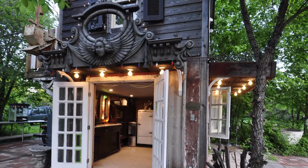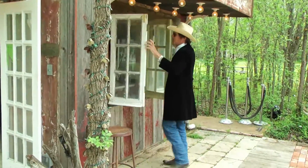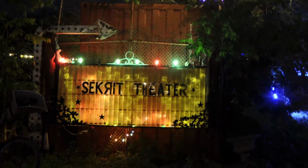The concession stand is made out of all these funky antiques and old stuff. One of the lights is actually from a Chicago theater. There's the marquee and all the stuff. It's made out of old barn wood and old tile floors and marble. It reminds you of this amazing movie palace.